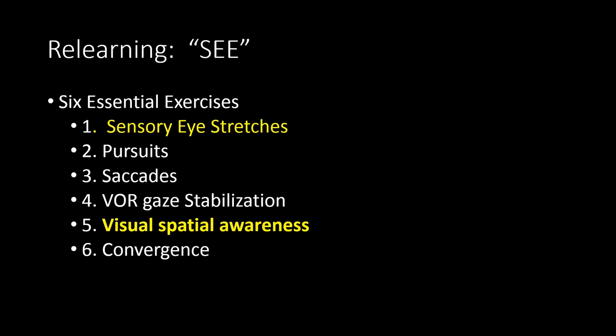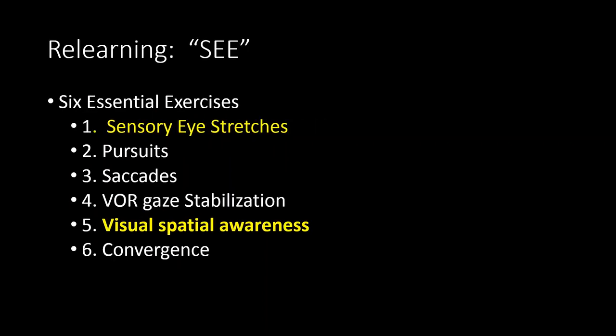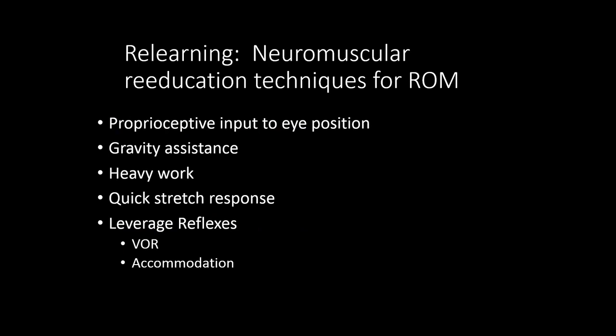It's one that we've developed here, this protocol, and we feel like it helps a lot of patients early in their rehab. And so I'm going to show you some videos of these, but then also neuromuscular reeducation techniques to help improve range of motion. It's important to note too, we also at Craig don't do any therapy to try to improve the range of motion of an eye that has a cranial nerve injury unless the eye starts showing us that it has signs of improving.